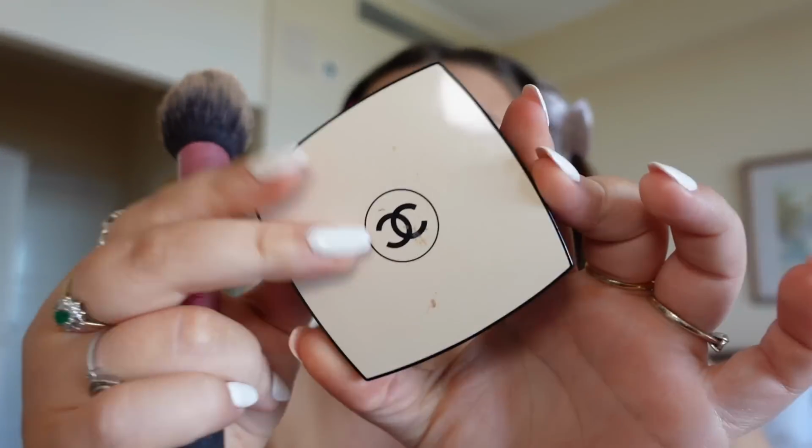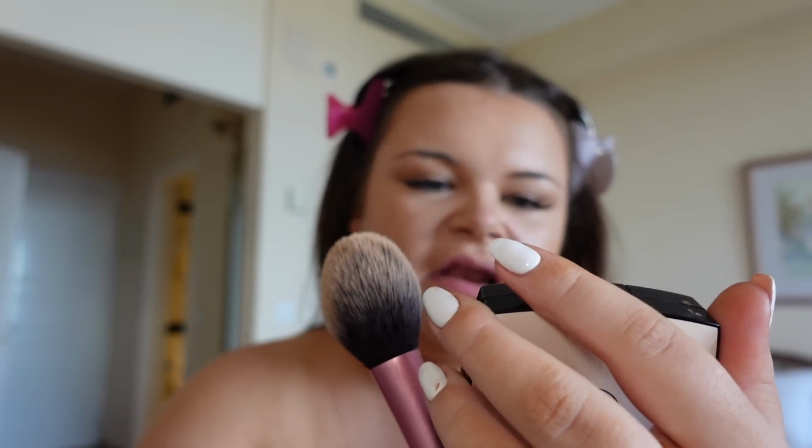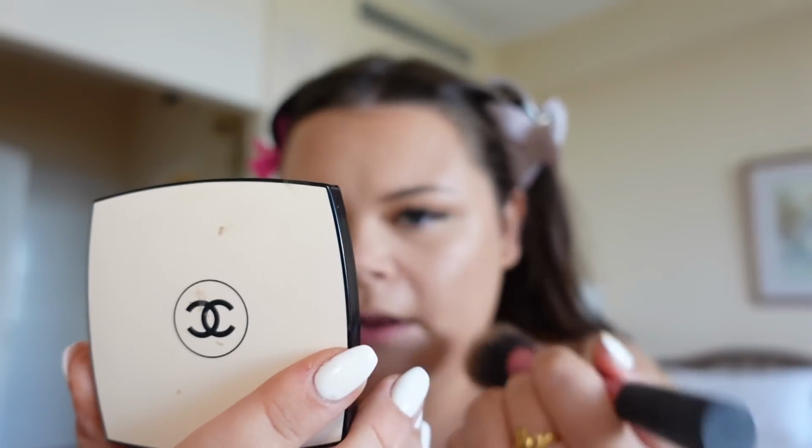Okay, I never really wear powder at home, but because obviously abroad, it's really hot. I've had this for years. It's the Chanel Sheer Glow Powder. Honestly, I've just had it for years, and every time I go on holiday, I take it with us, just to give us a bit of powder, because it's the only powder that's not too cakey, and it's actually okay on my skin. It doesn't dry it out.